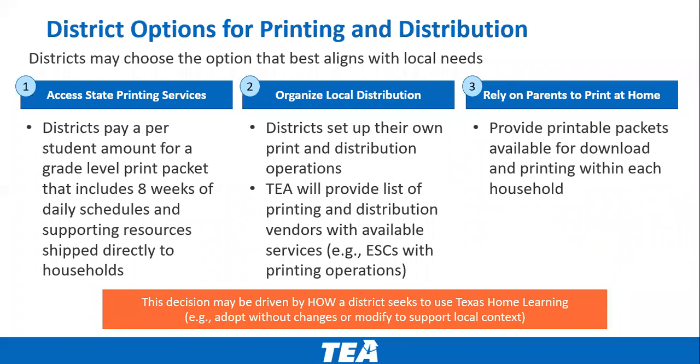And then finally, you can actually just ask parents to print at home. So if you don't want to use statewide printing and distribution services, and if you don't want to organize local printing, you can just ask parents to print at home. Overall, again, you don't have to use this resource whatsoever or use any of these three options if this is not something that's useful to you.